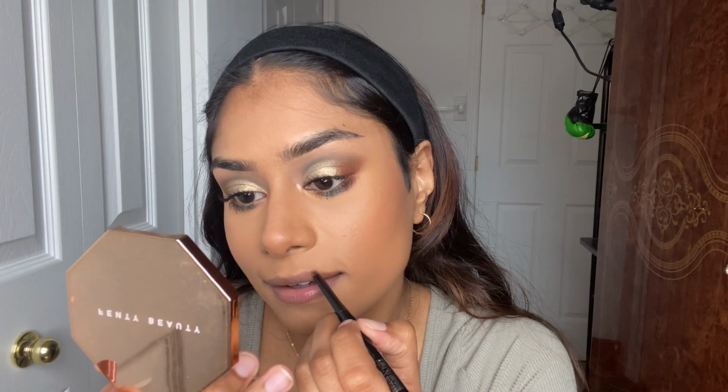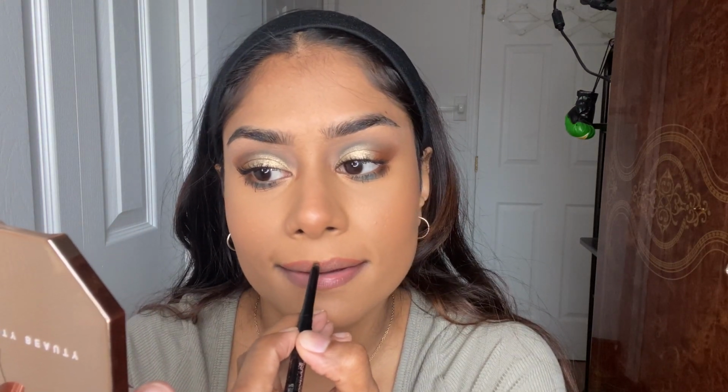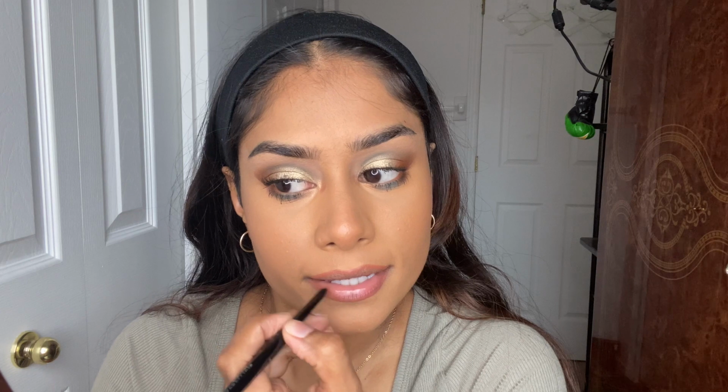So now we're just gonna go ahead and do lips. I'm gonna start off with this lip liner. This is the Maybelline lip liner in the shade Raw Chocolate. I don't know if this is gonna look good. I feel like it might be too warm toned for the eye look that we have going, but we'll see.